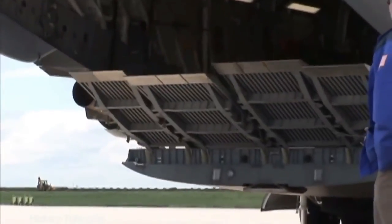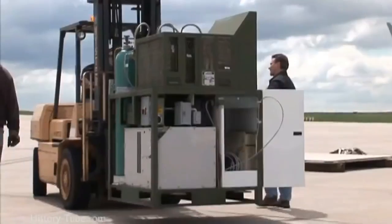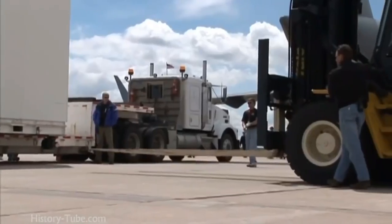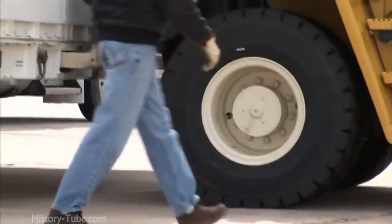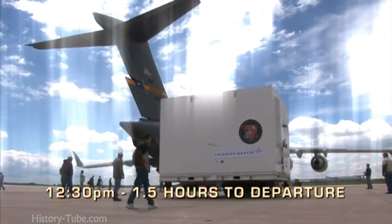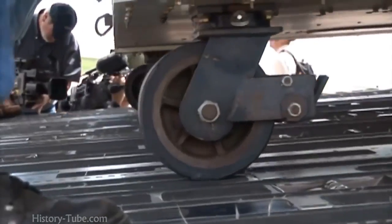When they open those rear doors, there's this cavernous space inside. Even as big as it is, this box just barely fits inside of it. And it was a really kind of manual brute force operation. It looks just like we're loading a box onto a plane.